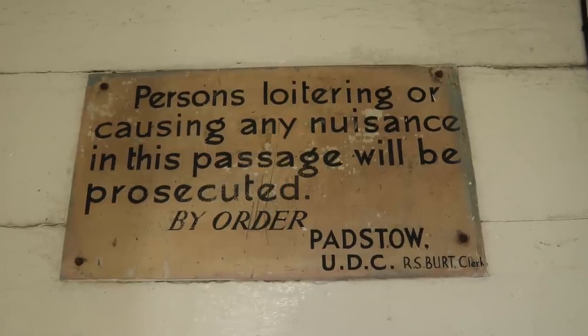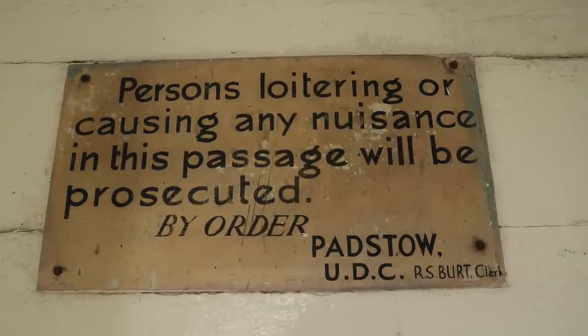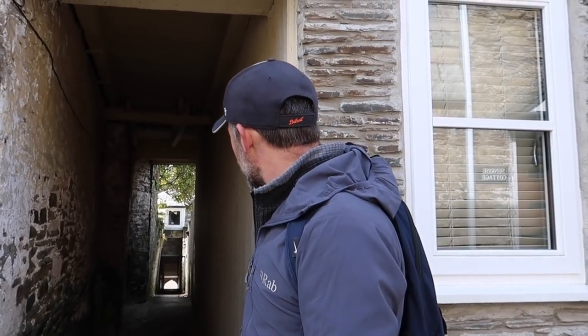Then anybody loitering or causing a nuisance can be fined. What, you better scarper quick, let's hope they haven't got CCTV. No, it looks a bit old for that. Come on, we're going... Some of them sketching stuff.